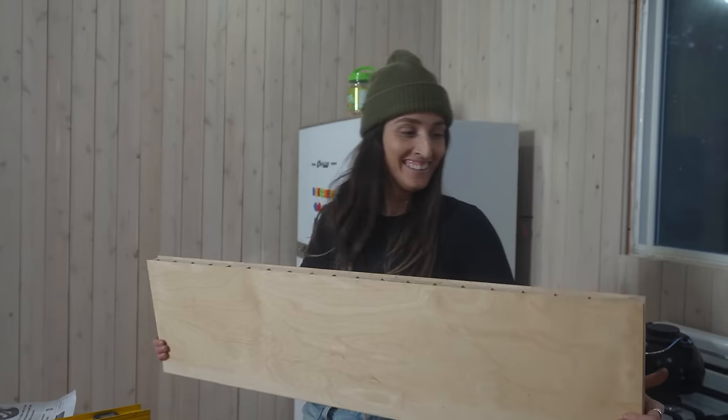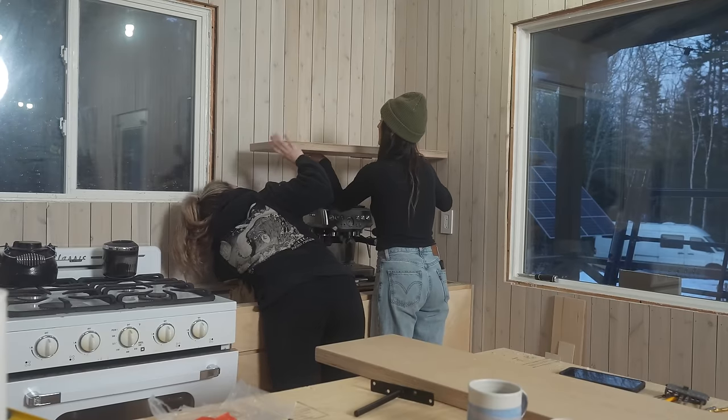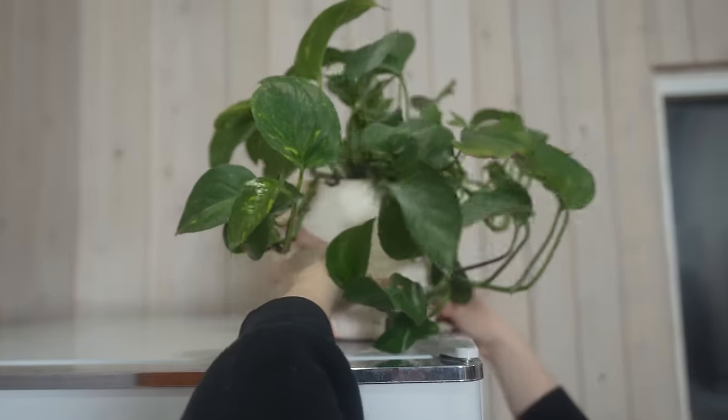Moment of truth. Did we measure correctly? We got our shells on. Welcome to the kitchen. There is so much more to do, like decorating and plumbing. And you better believe I'd be plumbing if I could, but I have to go outside for that. Hey everyone, hope you like it.